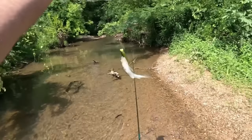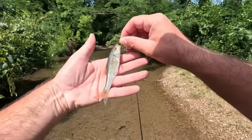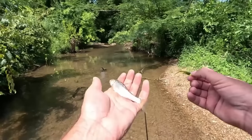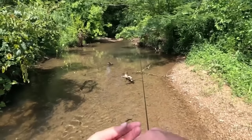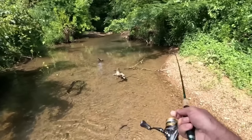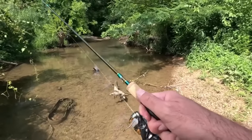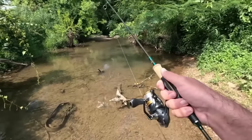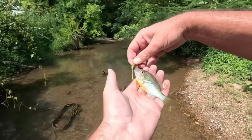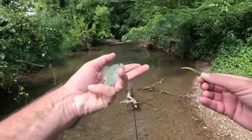We got a fish already, and it's just a shiner. There's a few different species of shiners, and I can't tell them apart very well, but that's a shiner. Man, they are hammering it. Next cast. It's a small one, but it is a redbreast. Look at the little guy, they hit it so aggressively, they're just gonna hook themselves.